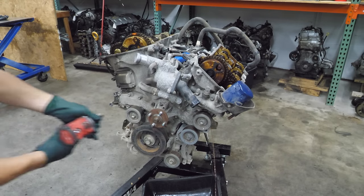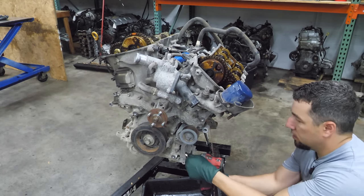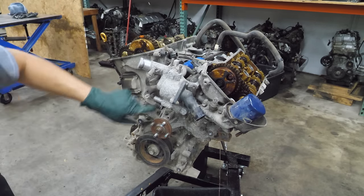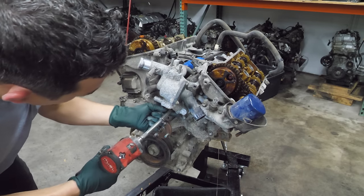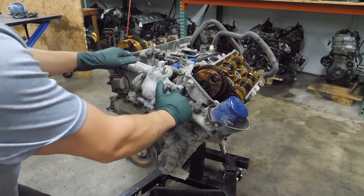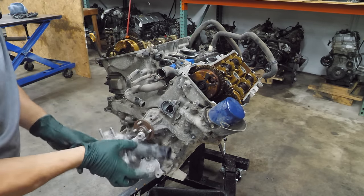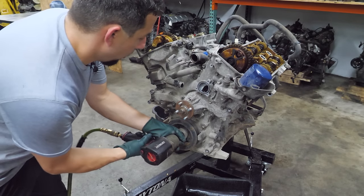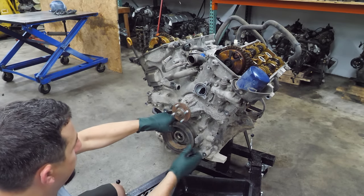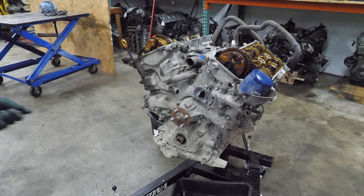First, let's remove some of these pulleys. I think that one can stay on the bracket. Now I'm going to remove this thermostat housing. Come on now. It's O-ringed to the pipe that goes through the valley. Sometimes that can be a little... that wasn't too bad. Next, we'll get this crank pulley off. I don't think these are pressed on. Nope. Easy peasy. And now, the water pump.